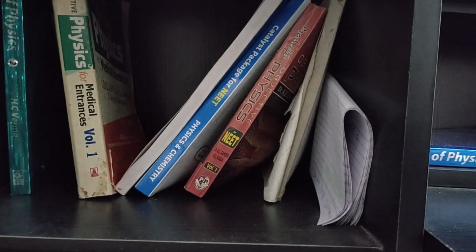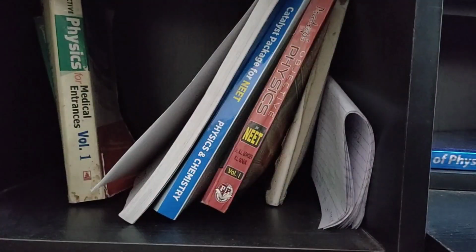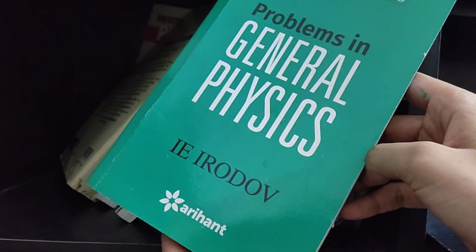Next is the lowest shelf, where I placed a lot of books, especially physics books. The first book is Concept of Physics by H.C. Verma, the part 2 book, and the next is the one book that I never touched till date, Problems in General Physics by I.E. Irodov. I just wanted to solve this book, but I didn't get time for that. But inshallah, whenever I get time, I will definitely do this.